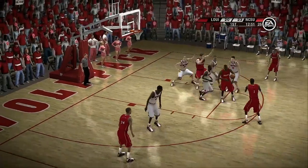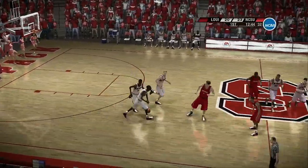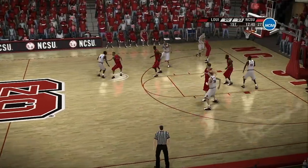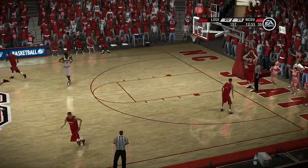There's the trap. He shoots from the top of the circle. I don't think that's the guy they want shooting that shot. Hey, Brad, their shot selection has been questionable. Too many outside jumpers. They've got to attack inside and then out. He tries the three ball, drains it.